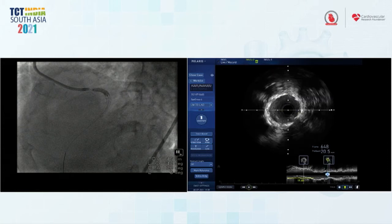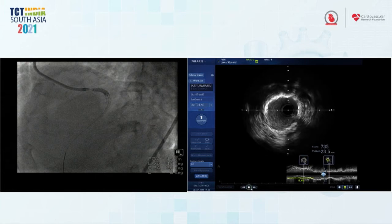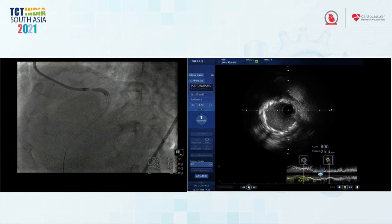What was the MLA? It was like 5 or something, so that's much better. 5.35. Better. Good job. 5.35. So that's a success. So then we come back.